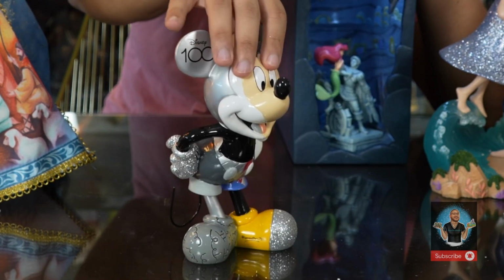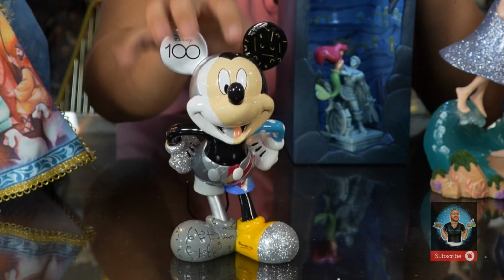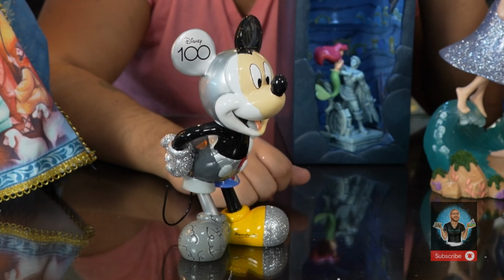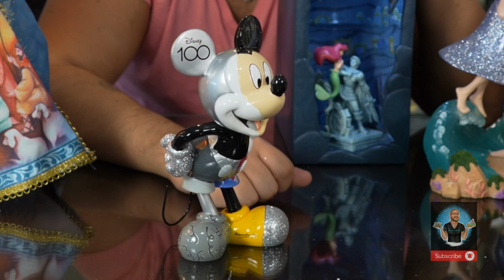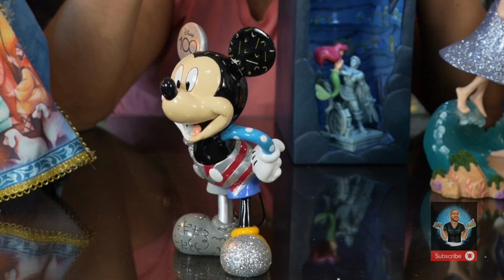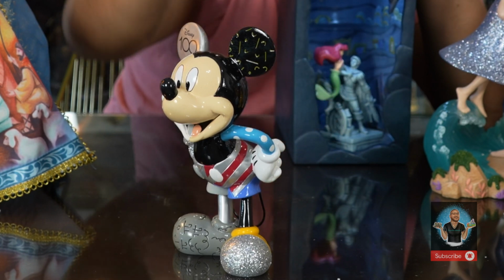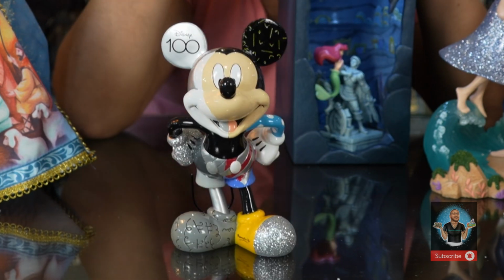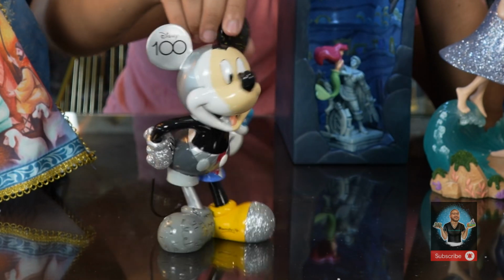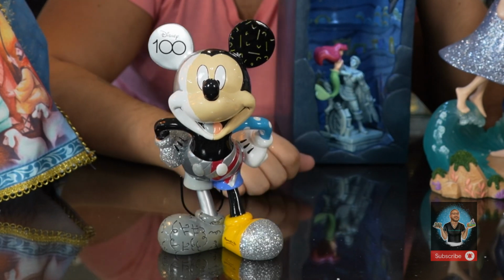What I love about this piece is the contrast of 100 years from Steamboat Willie to modern Mickey. The right side, as you can see, is split, and it's colored in white, silvers, grays, and blacks. And then the left-hand side is more colored, so you have the Americana colors, the yellow, the blues. It's more vivid, and obviously the flesh tone of his skin as well. And then when you look at his ears as well, you do have the Disney 100. I think that's awesome and iconic as well on this side.